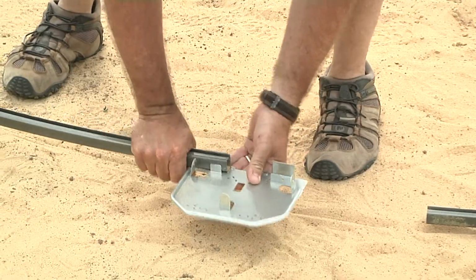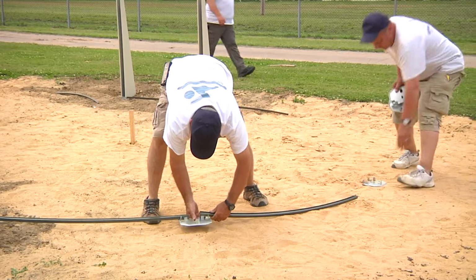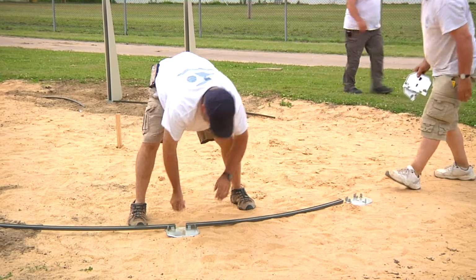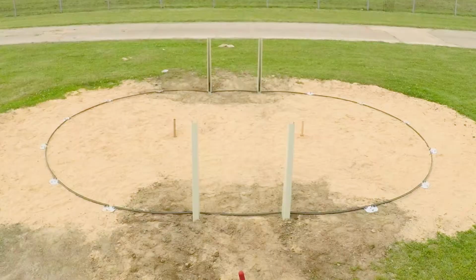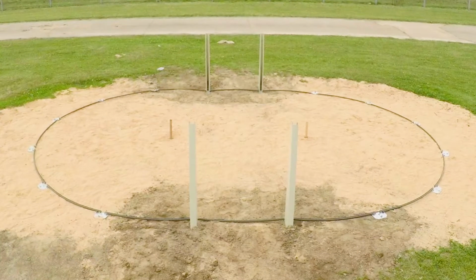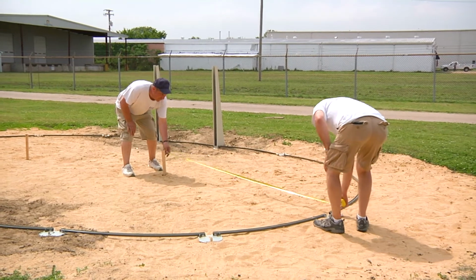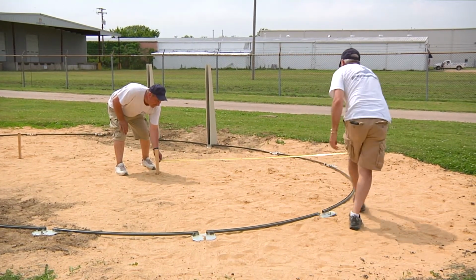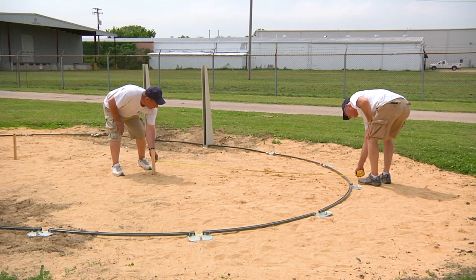Slide one end of the bottom rail, groove up, into the bottom rail connector, and slide the other end into a vertical end cap against the stop as shown here. Complete the bottom framework. Now check for roundness of the radius ends by measuring from stakes A and B to vertical end caps. The distance should be the same from every point.